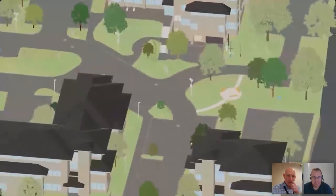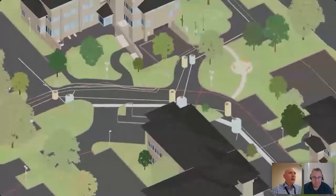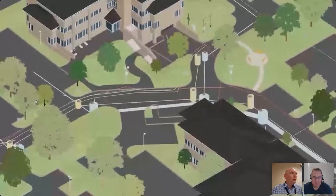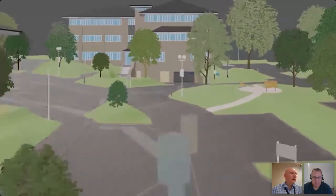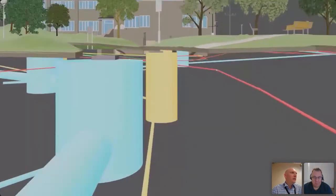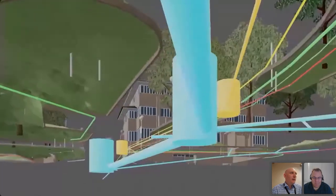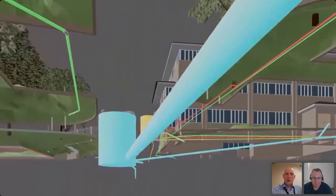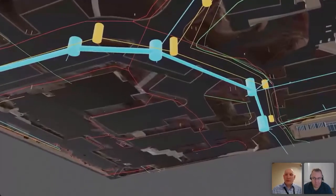Okay, yeah, so this is a college or university site, nothing particularly remarkable about it, and you can see there's buildings there and the terrain and street furniture, etc. But I think what's important for this discussion on this topic is what's beneath the ground there, and you can see the relationship of the 3D utility and drainage network in relation to the rest of the site, and how valuable that could potentially be to have a good understanding of that. So I think that this animation is just to demonstrate the value of the utility location. We'll go back to the slide.